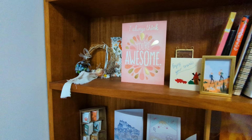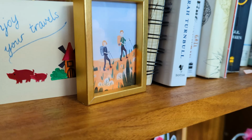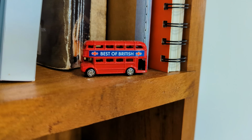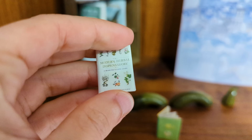I also have lots of cards and things from loved ones and trinkets on here. One of my favorite things is this drawing that I did of Dan and I hiking, but printed super small in a tiny frame. You might notice a theme with me that I really like miniature things. There's something about a regular thing being tiny that just lights me up inside.